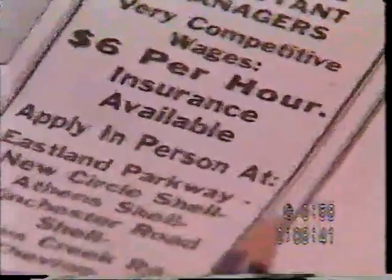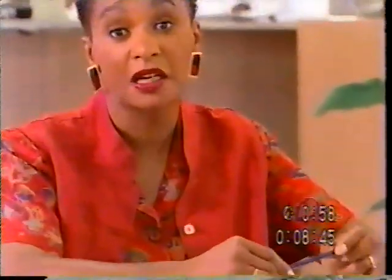Some ads will say, apply in person at our offices. Others will give a phone number to call. And some will ask you to send in a cover letter and resume. Do what they say. Different companies have different procedures.